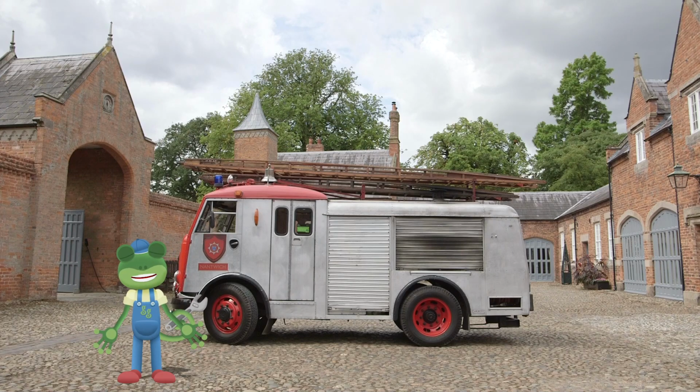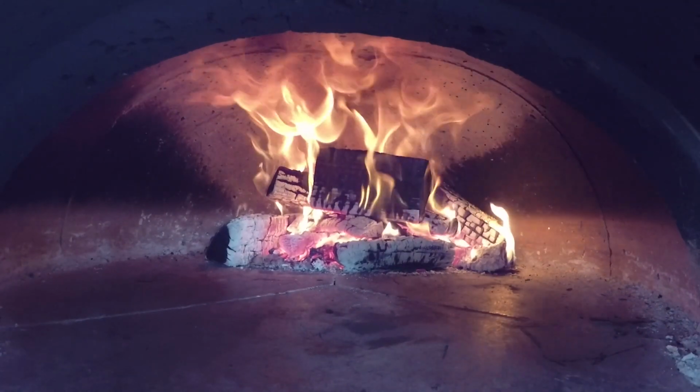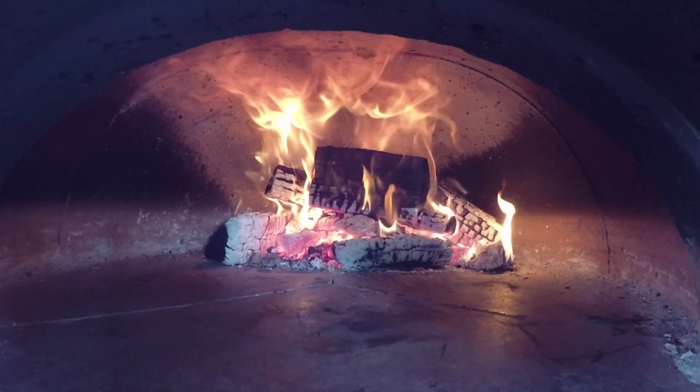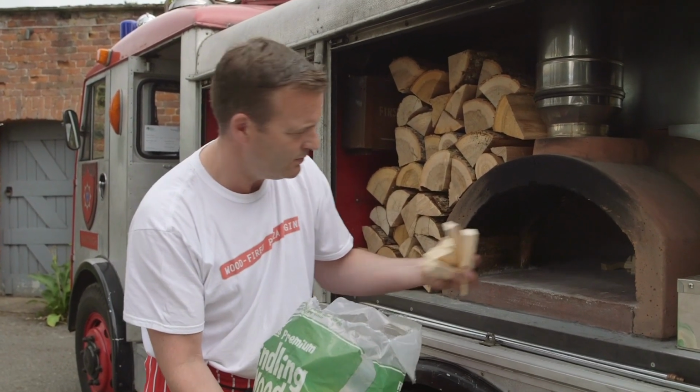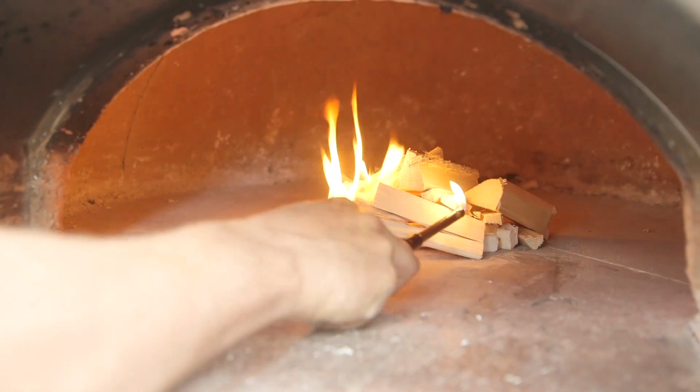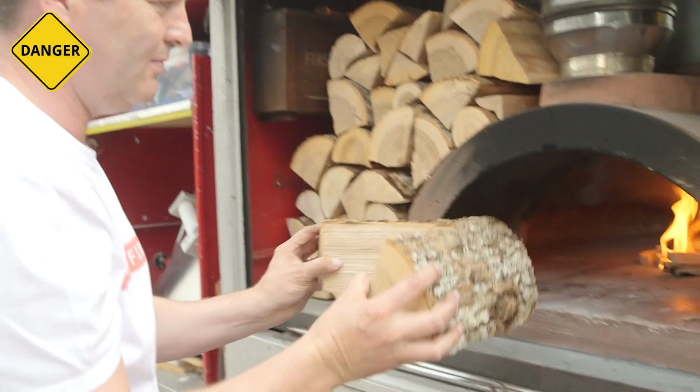There's lots of things that go into making the perfect pizza. But one of them is heat. A really hot oven is what's needed. And luckily, Ben has a special wood-burning oven which uses real fire. Ben starts off with small sticks called kindling to get the fire started, before adding larger logs to make the fire bigger.